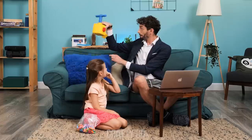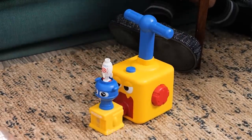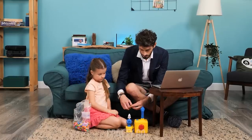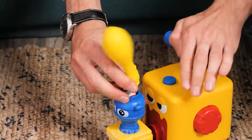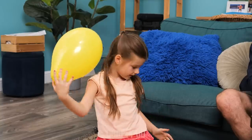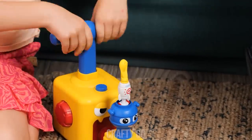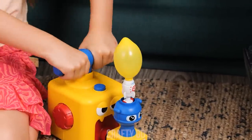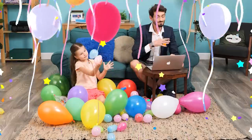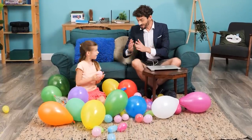An idea. Try this device. It will help you blow the balloons. Yay! Sorry for that. Now with this gadget, his little one could be occupied during the entire meeting. Wow!